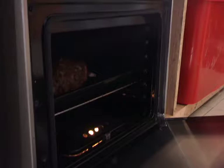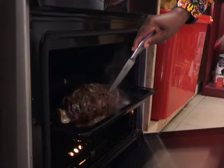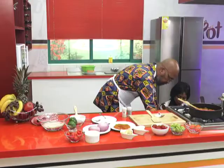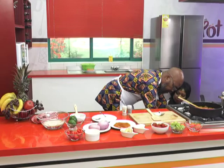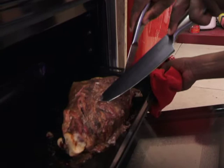How is it doing? The color has changed to purple. Sorry about that. The color is purple, almost purple now. So how do you know when it's done? There's no blood coming out. Okay. But I can still see the inner is quite reddish. What we're going to do is turn the color in.